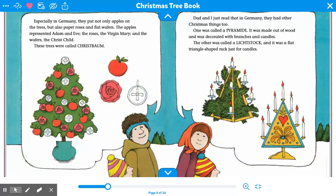Especially in Germany, they put not only apples on the trees but also paper roses and flat wafers. The apples represented Adam and Eve, the roses, the Virgin Mary, and the wafers, the Christ child. The trees were called Christbaum. Dad and I read that in Germany, they had other Christmas things too. One was called a pyramid. It was made out of wood and was decorated with branches and candles. Another was a Lichtstock, and it was a flat triangle-shaped rack just for candles.